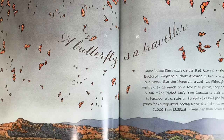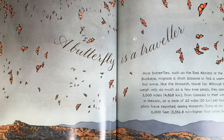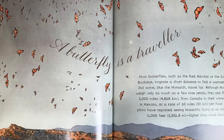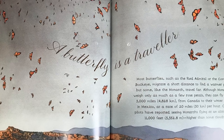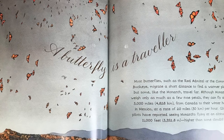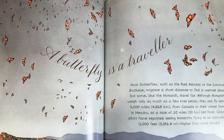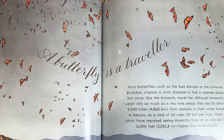A butterfly is a traveler. Most butterflies, such as the Red Admiral or the Common Buckeye, migrate a short distance to find a warmer place, but some, like the monarch, travel far. Although monarchs weigh only as much as a few rose petals, they can fly almost 3,000 miles, 4,828 kilometers, from Canada to their winter home in Mexico, at a rate of 20 miles or 30 kilometers per hour. Glider pilots have reported seeing monarchs flying at an altitude of 11,000 feet, 3,352.8 meters, higher than some clouds.